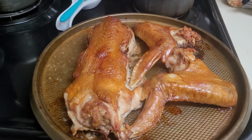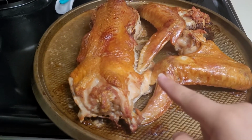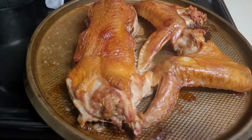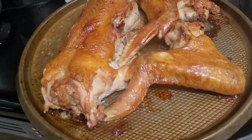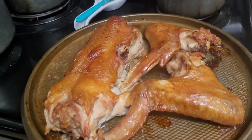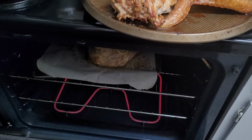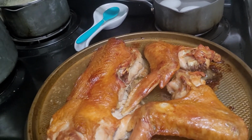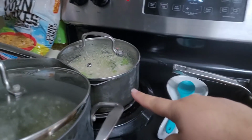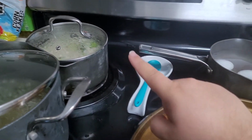Alrighty, so some time has passed on these bones. As you can see, they're nice and golden. They're a little bit darker in person. And my other, I keep calling it chicken, my other turkey is still in the oven. It was on the lower rack and didn't get quite as much color on it as these ones, so I just moved it up one rack. My rice is cooking over here. I did end up adding the whole bag of broccoli to that, so that's going.